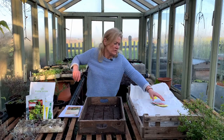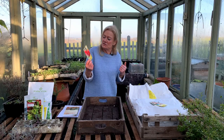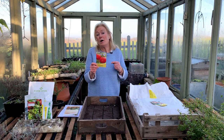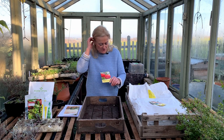So, sorry, this is going on a bit, isn't it? Super Marmande, that's if you like a beefsteak tomato, and this is one from T&M, Thompson and Morgan, is one of the most reliable of the big beefsteak tomatoes to grow. A lot of them take a long time to form fruits in this climate in the greenhouse, but Super Marmande is probably the most reliable. My husband really adores them and always whinges if I don't get some beefsteak tomatoes in the ground. So that's one I would definitely go for.